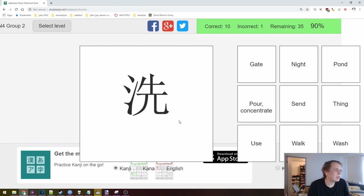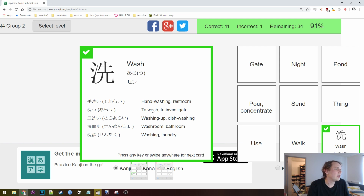Cool. This is wash. So on the left, I don't know if we've talked about it before, but this is actually the water radical. It doesn't really look anything like water, if you can remember what water looks like. But when it's used as a radical, it's kind of squished down and compressed so that it's only the idea of these drops. And sometimes you won't see this whole stroke here, you'll just see another drop coming down the bottom left.